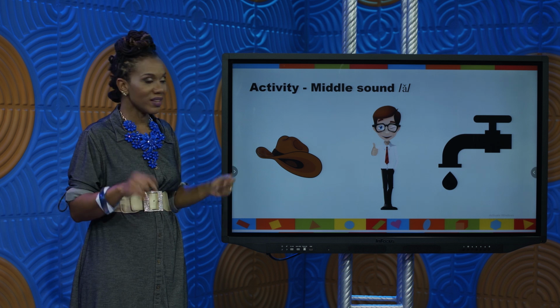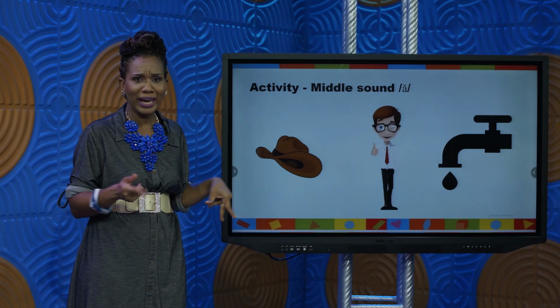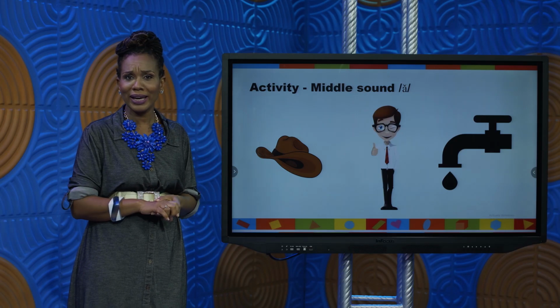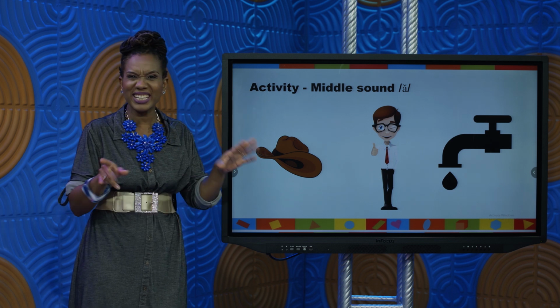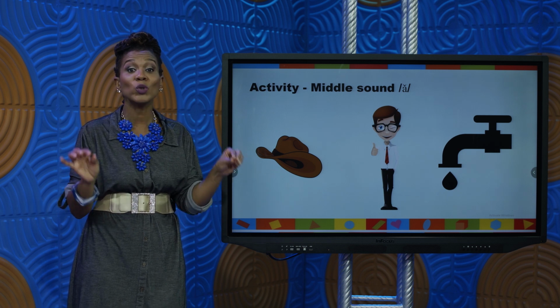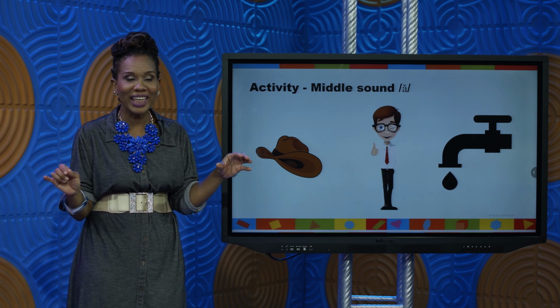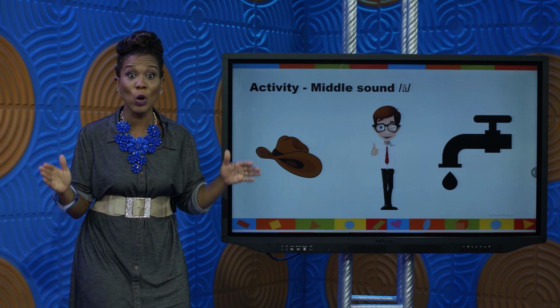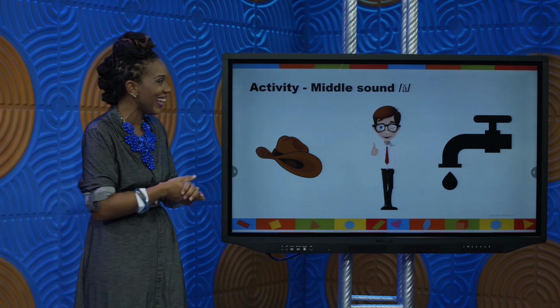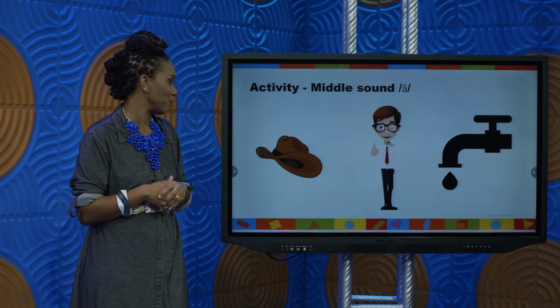Now, parents, you'll see I have an activity heading there. That's just for you. And I have a funny looking symbol there. That's okay. Just say ah. That funny looking symbol you say there, just say ah. All right? You don't say the letter to your child. You do not say the letter name to your child. I think I need that in bold and in red. Do not say the letter. Just say ah. So they're looking for the middle sound ah.